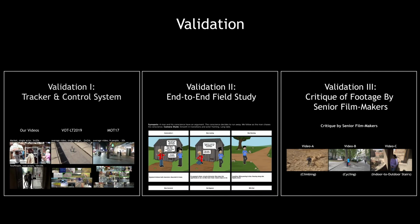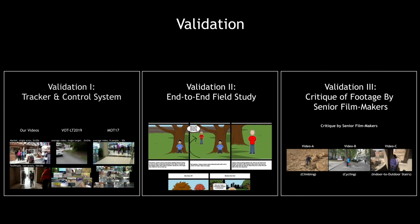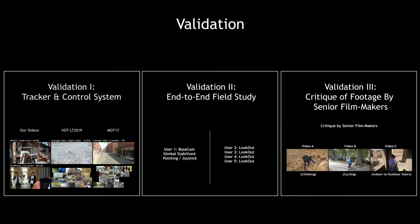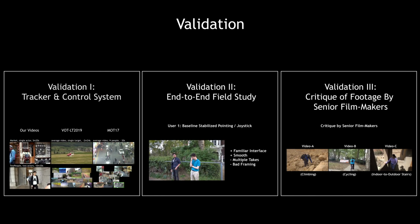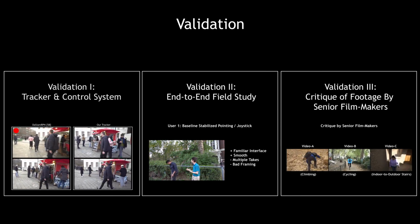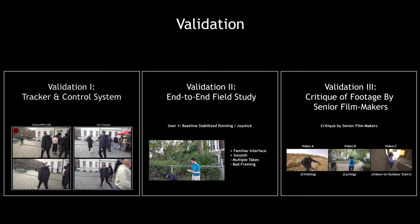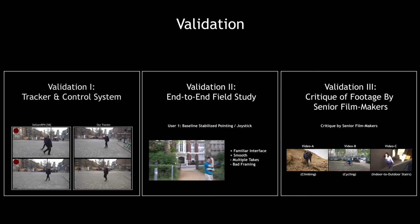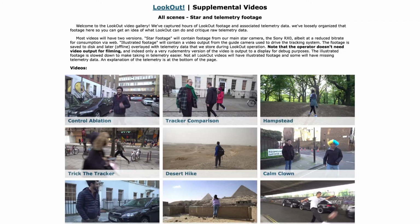We've validated the LookOut system in stages, from the bedrock of our tracker and control strategies up to the entire LookOut system as a whole. The validation is split up into 3 components: a validation of our tracker and control strategy, an end-to-end field study by filmmakers with variable skill levels, and a critique of LookOut footage by expert filmmakers. Please see the attached supplementary video on validation. We also include a gallery of LookOut footage in website form.